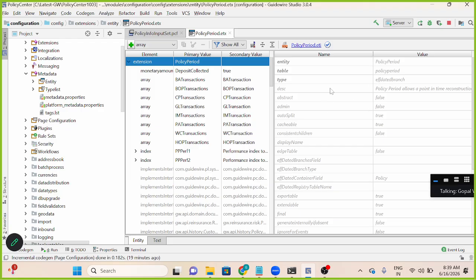We discussed that day the fdated branch. We have different kinds of tables: retirable is there, fdated is there, and versionable is there. Likewise, we have different kinds of database tables. The policy period is the root entity. Among all the database tables, the root table is policy period.